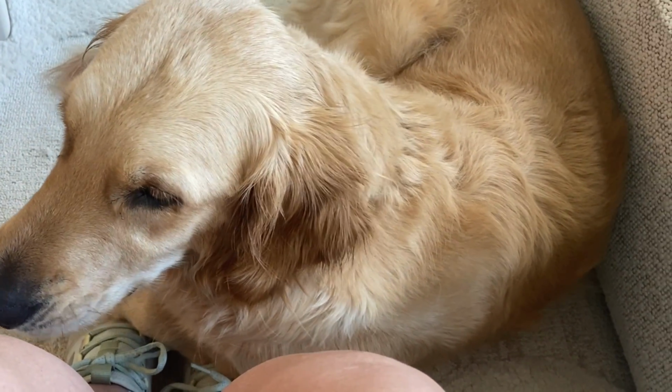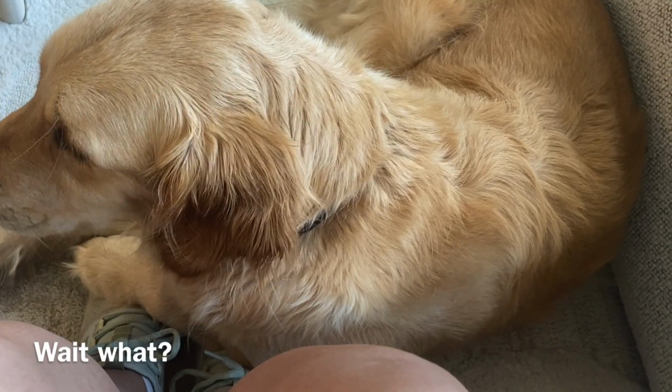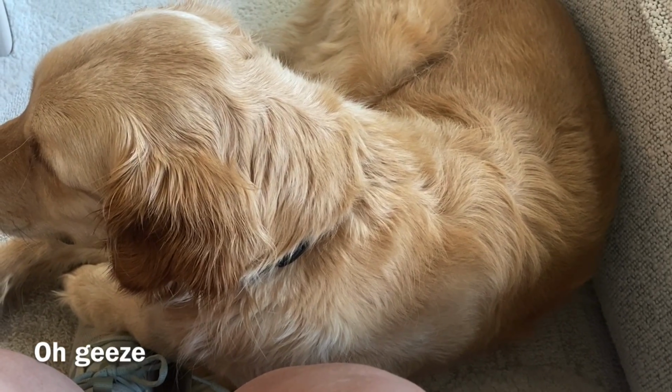Ear infections don't have to be a big deal. Left untreated, your dog can go deaf, and it can also spread to the rest of their body. So you definitely want to get it checked out.